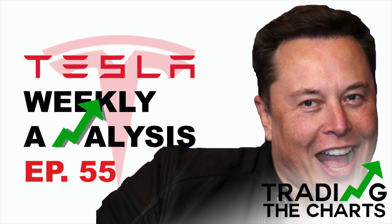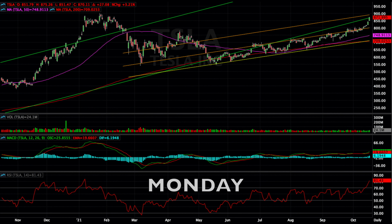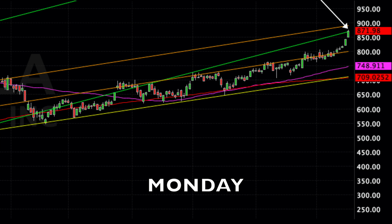My name is Rex and this is Tesla Weekly Analysis number 55 for week ending October 23rd, 2021. On Monday, Tesla was up 3.2%, closing at 870.11. A very bullish day for Tesla. As anticipated, it tested a major resistance level of the bottom of the green channel at around 870.